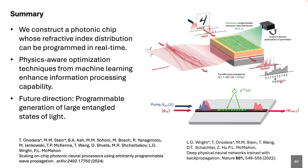Okay, so with that, I want to summarize the talk. There's three key components, a device. So we constructed a photonic chip whose refractive index distribution can be programmed in real time. We mentioned how you can use ideas from machine learning to really enhance the information processing capability. In the future, there's an extension of this with the nonlinear programmable waveguide, which we want to apply towards quantum optics.